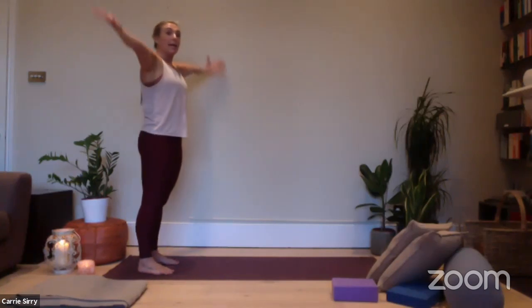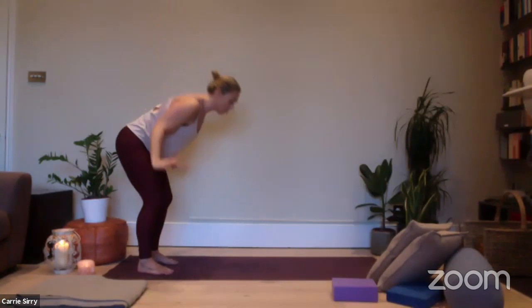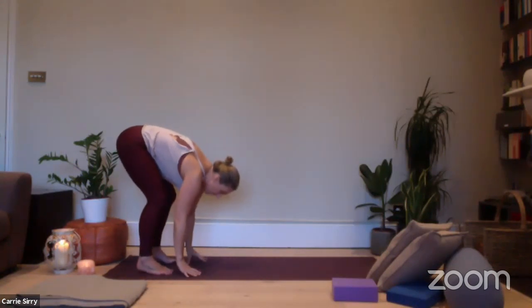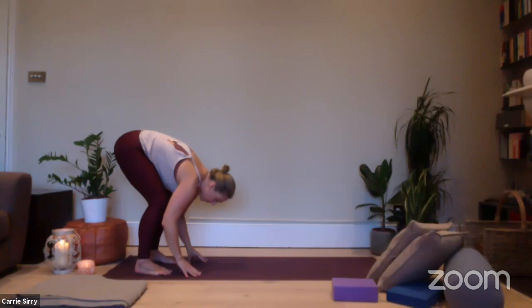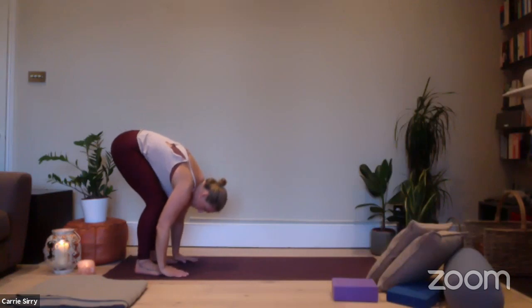We're going to take a big inhale, sweep the arms up overhead. Bend through the knees as you draw yourself down towards the floor. Bend your knees as much as you need to get there. Take an inhale and bring the hands to the shin, lengthen the chest forward. Exhale, soften the knees, hands to the floor.